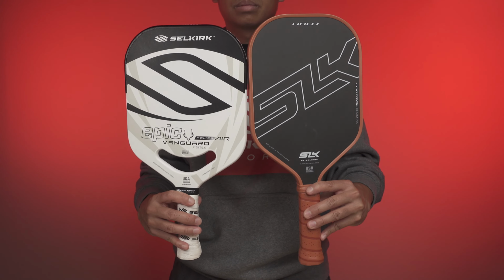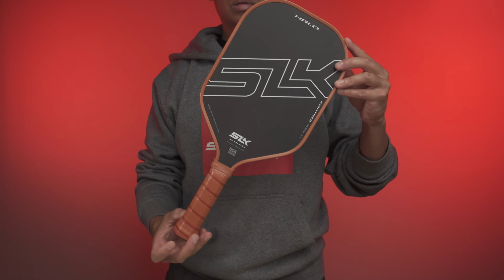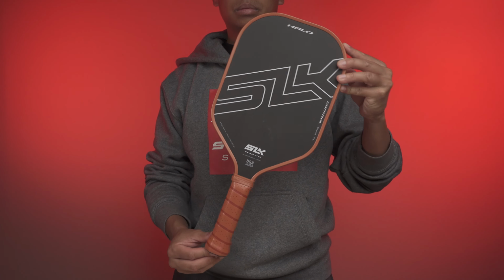Another important characteristic is a longer length. A longer paddle length means the point of contact with the ball is further away from your hand. This allows for greater leverage and racket head speed when swinging your paddle and translates to more power.